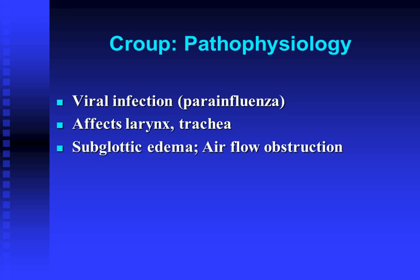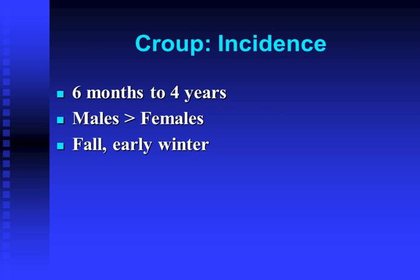It affects the larynx and the trachea, and it's a subglottic edema, and they have a decreased airflow obstruction. So the subglottic edema will shrink the airway, and they'll have a hard time getting air in and out, both. It's more prevalent in the 6 month to 4 year old population. It's greater in the male population than the female, and we see it more predominantly in the fall or early winter.